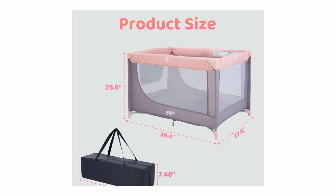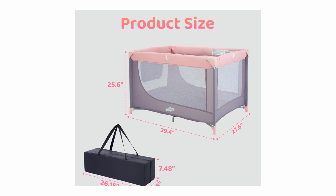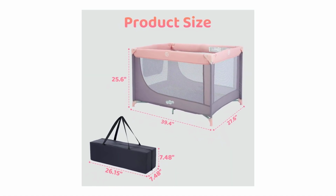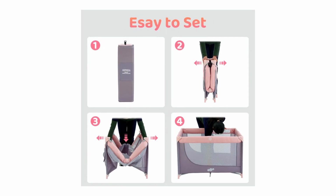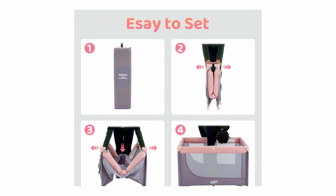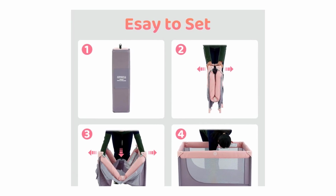Pros include its lightweight build, portability, and ease of use. On the downside, it lacks the longevity of a convertible crib and may not be as sturdy as a full-size crib. Still, it's a fantastic value for the price and a lifesaver for traveling parents.